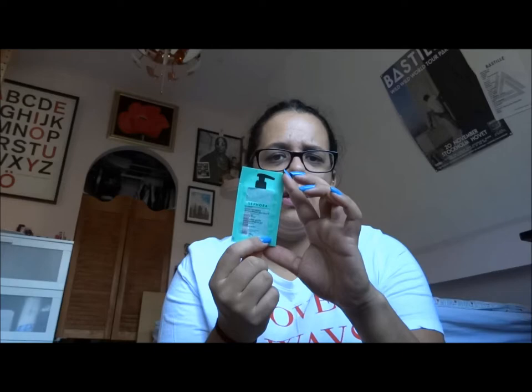Together with that, I am also trying to use up all my small samples. I have used up 2 of these, one in the same size and one that is smaller, so I still have one left. When I was in Spain this summer, I bought this one.